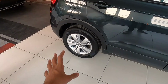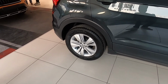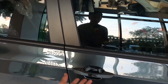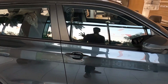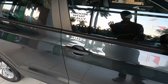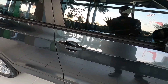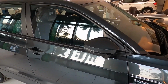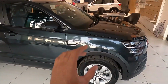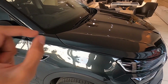But anyways, if we talk about the car itself, in this variant, we get 16-inch alloy wheels, whereas in the style variant, we get 17. We get chrome inserts on the style variant, but I am so happy that this car doesn't get chrome inserts because personally I'm not a big fan of those chrome inserts. Some people like them, some people don't. I personally don't like them. But anyways, the whole color scheme of this car, the dark grayish color, and it has a very small little greenish tint to it as well. The color is very special, I love it.